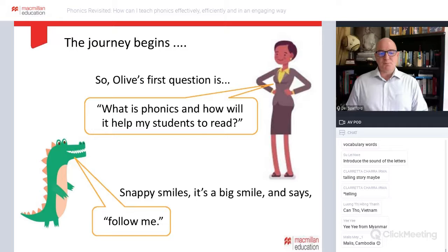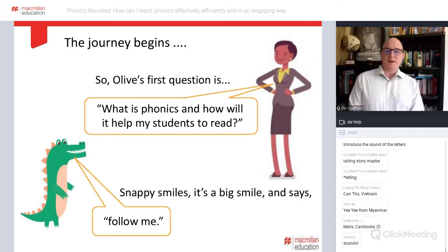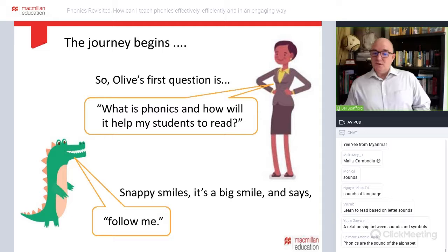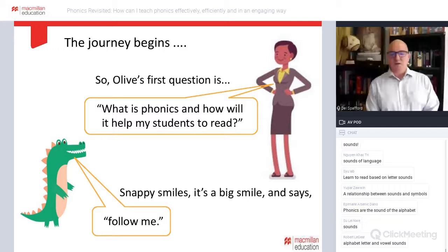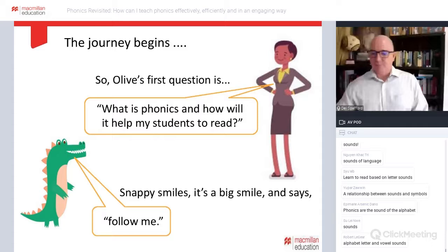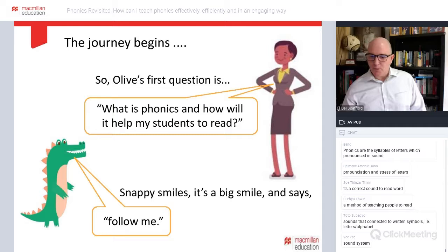Let's get some water. Phonics, Monica, is sounds. In a nutshell, yeah, give me a little bit more though. How will they help you? Learn to read based on letters, sounds of language, between sounds and symbols, sounds of the alphabet, okay. All right, alphabet, letter, and vowel sounds, okay. Give you a couple more seconds to have a think. Ah, that's a good example, yeah. Okay, we've got a bit of pronunciation, stress.